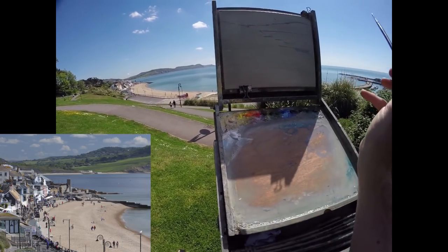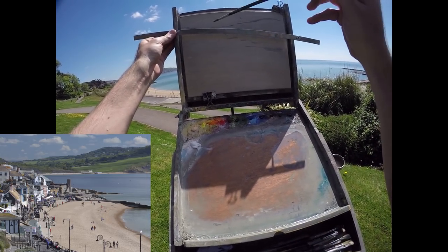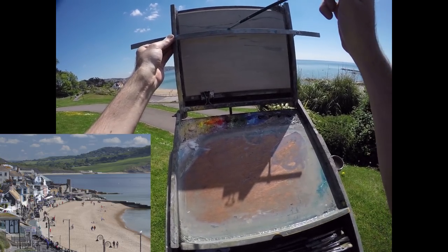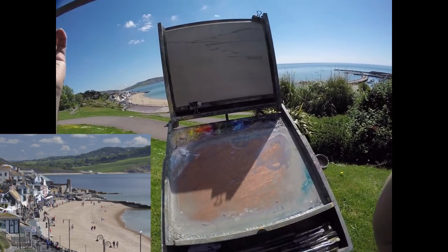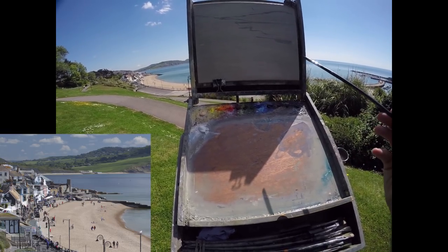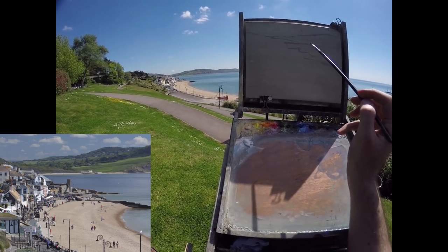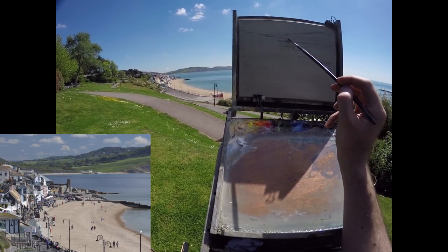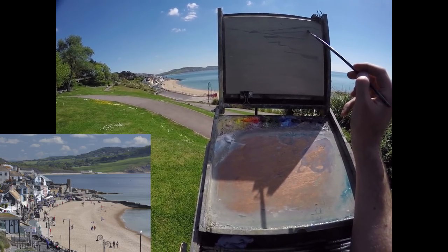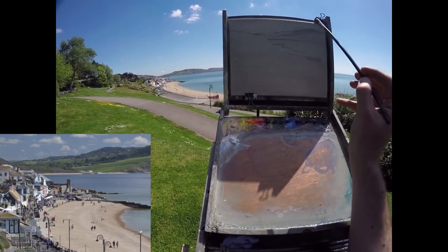Right, I'm very, very glad to be actually finally painting now. I was getting a bit worried for a minute that this was just going to be one of those days that I do have sometimes, where for whatever reason, and it is hard to know sometimes, things just don't look right. My head's not in the right place. I mean, I am very tired, obviously.